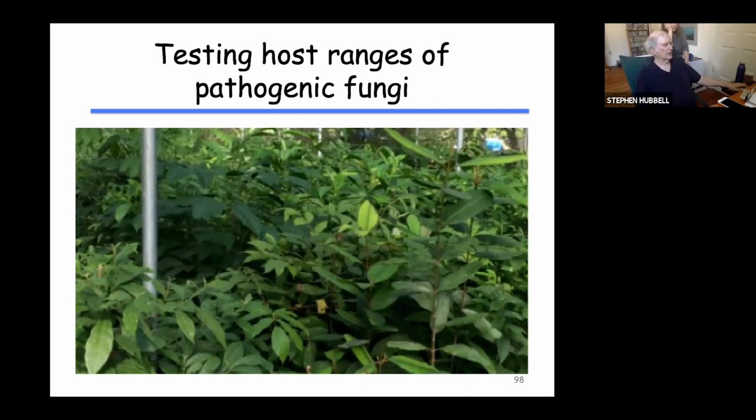With the axenically pure cultures, we make infected toothpicks, which we label by species, and we insert this in the stem of the tree, and we watch to see whether the hyphae grow into the heartwood of the host. So this is how we're measuring host specificity. And the prediction is that common species will be more resistant to more of the pathogens than the rare species, but we're in the thick of this and we don't have the answer to that question yet.